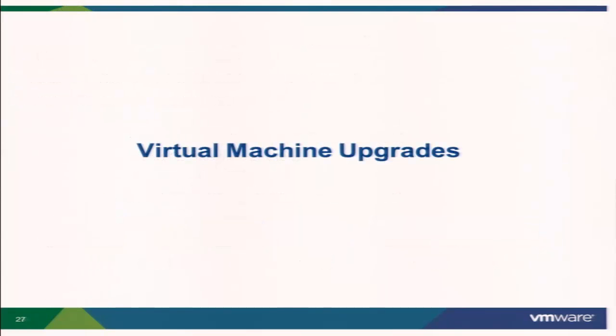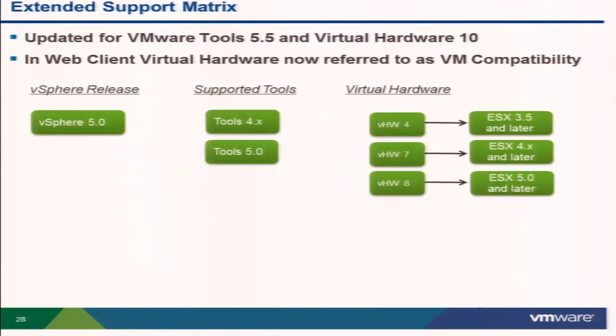So virtual machine upgrades, right? So we're talking about the hosts. Now, the next step in your upgrade process is the virtual machines.